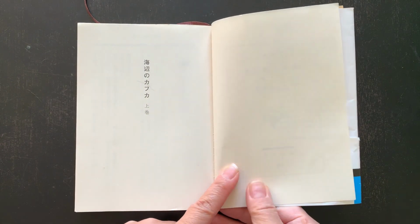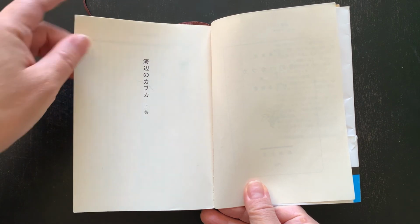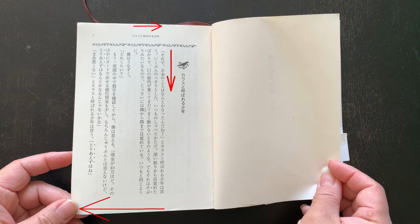The title is written vertically. The title for the prologue is written on the top. The letters go from left to right. The story is written vertically and you can read the story from right to left.